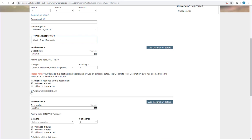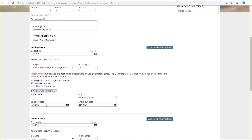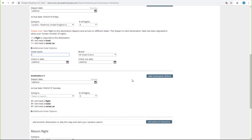If you click on the little arrow right next to it that says additional hotel options, it allows you to select a specific hotel name or a brand or hotel chain. You can offset your hotel dates from here as well. My recommendation is leaving this blank and using the filters within the reservation system when you actually pull up your availability. So now we're going to go to destination 2.